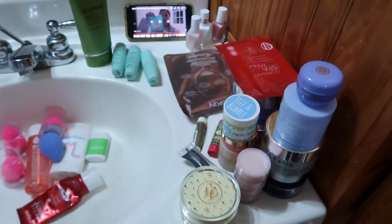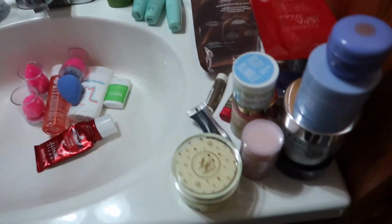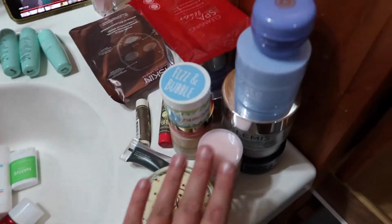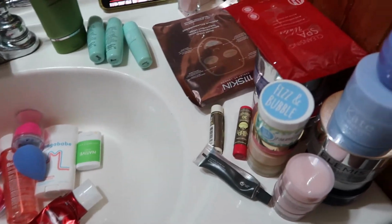Okay, so everything is cleared out of the drawer except these two facial sprays. I just think I'm gonna keep them right here. And then I have everything on the counter. I'm watching a YouTube video while I take everything out. But I just wanted to show you guys that I do have my moisturizer. This is actually supposed to go over here.